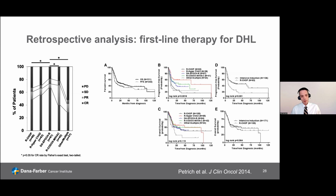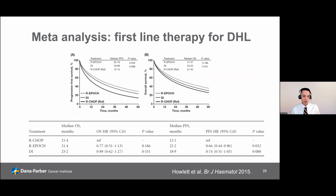So this is largely the basis. The studies that are encompassed in this retrospective analysis are what has motivated our practice. At this point, this is a fairly dated reference. Nonetheless, it remains compelling in terms of the proportion of patients who achieved CR with R-CHOP and a number of intensified regimens, showing compelling data for dose-adjusted R-EPOCH in this population, and also reasonable tolerance.